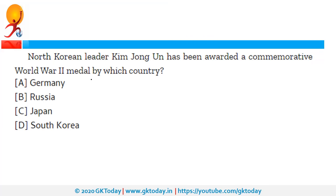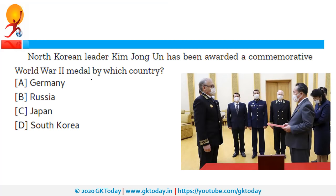Next question is, North Korean leader Kim Jong-un has been awarded a commemorative World War II medal by which country? So recently Russia awarded Kim Jong-un a commemorative World War II medal marking the 75th anniversary of the victory over Nazi Germany. So this award was given to Kim Jong-un to recognize the role of North Korea in preserving the memory of Soviet soldiers who died in the territory of North Korea. Now, Russia was also in the news as recently the BRICS summit was organized virtually, and in this summit, Indian Minister of External Affairs Mr. S. Jaishankar participated, and Russia was the chair of this BRICS summit.